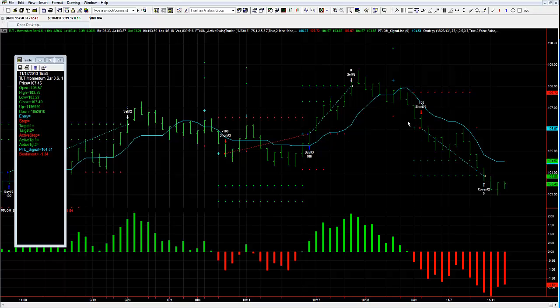I've got my entry points, which are the plus signs here. I've got the targets, which are the green dots. I've got my stops, which are the red dots. This is what enables me to get in and out in 20 minutes a day or less. Because when I come in here, if I'm in this short trade, for example, do I need to calculate targets and stops? I do not.